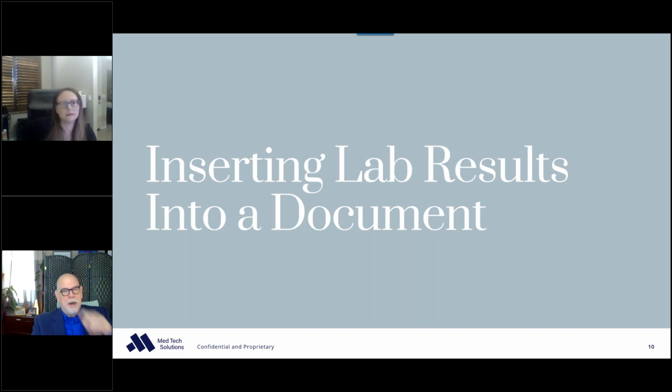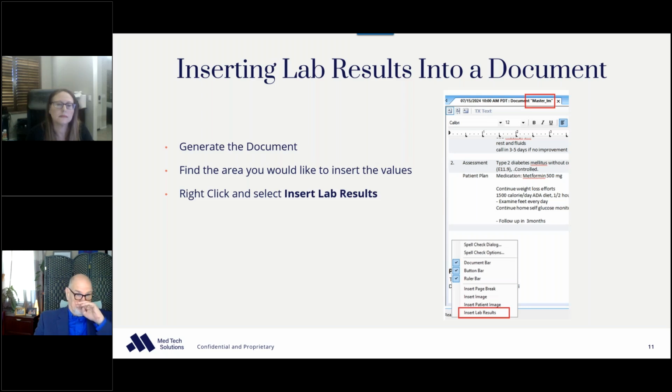Now let's talk about inserting lab results into a document. And as I look back over my career and having patients' lab results come back and then trying to get that information into the document so that I could talk about it further, it's pretty tedious. And so what NextGen has done is it has given users, providers and end users the ability to insert lab results into the document where they want. So walk us through this, Randy.